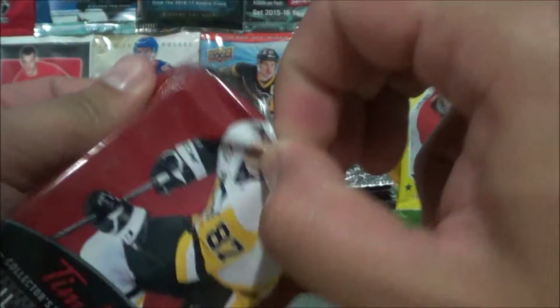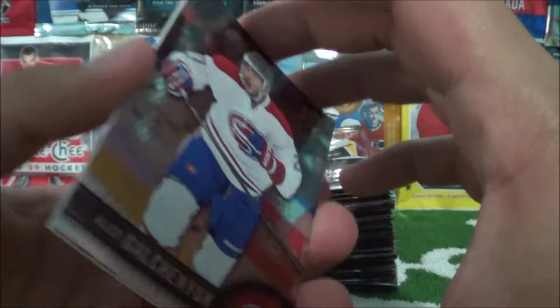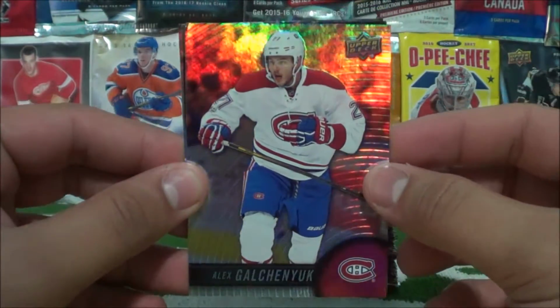As I was saying though, these packs are really fun to open up. If you live in Canada, I highly recommend going to Tim Hortons and getting yourself some packs.